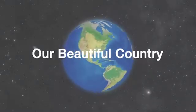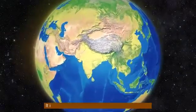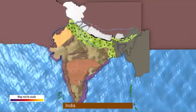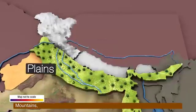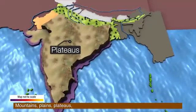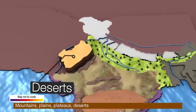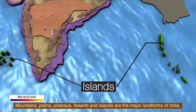Our beautiful country. This is our country, India. It is one of the most beautiful countries in the world. India has a variety of landforms: mountains, plains, plateaus, deserts, and islands are the major landforms of India.